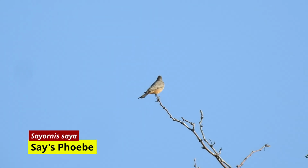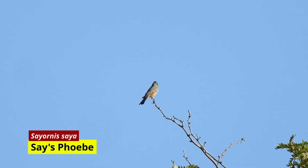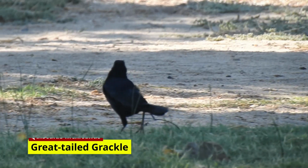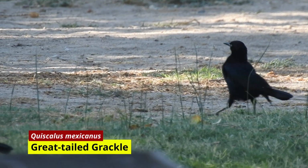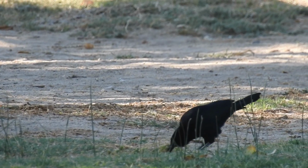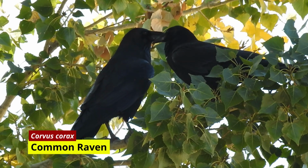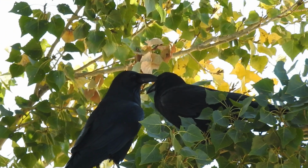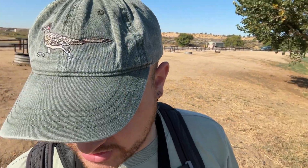Picked up a few Southern California specialties. We picked up a Say's phoebe perched up in a tree. That was pretty awesome. We are also able to see great-tailed grackle walking around on the ground looking for food, scavenging like it normally does around the dumpsters. And then we also picked up common raven. All of these birds are extremely common in Southern California, especially in the high desert where I'm at. So pretty cool birds that we've seen today.